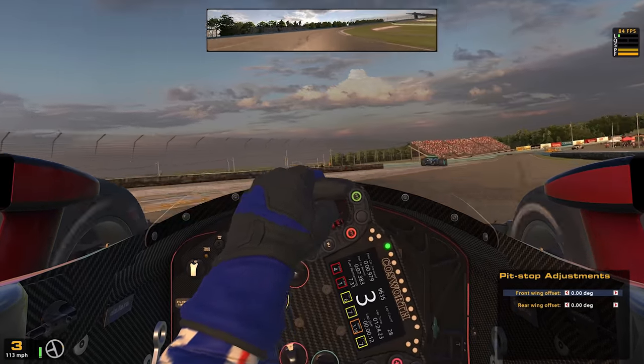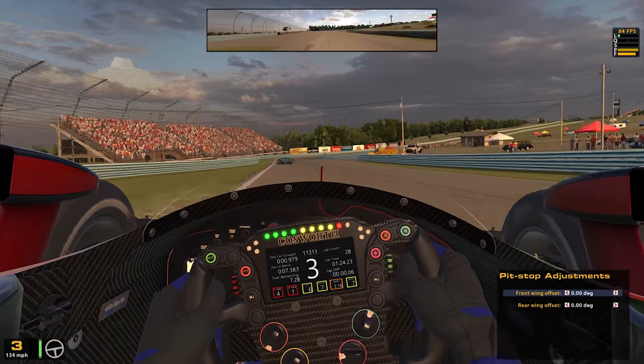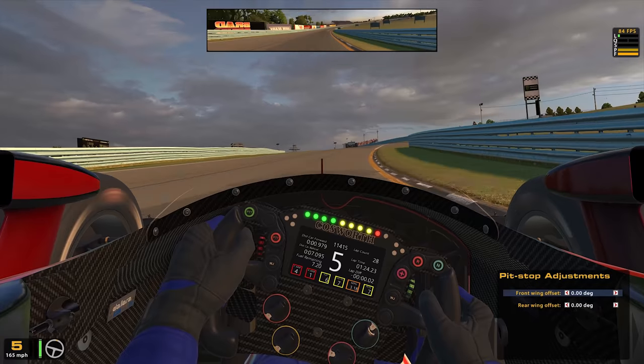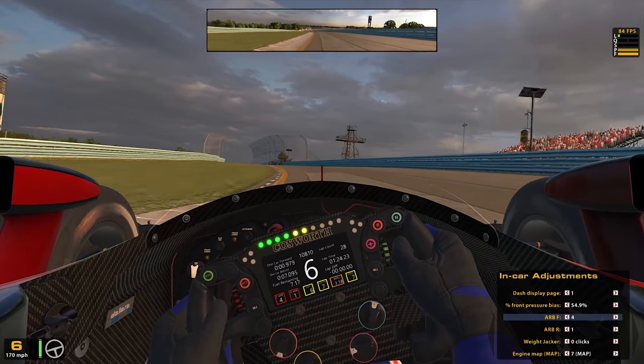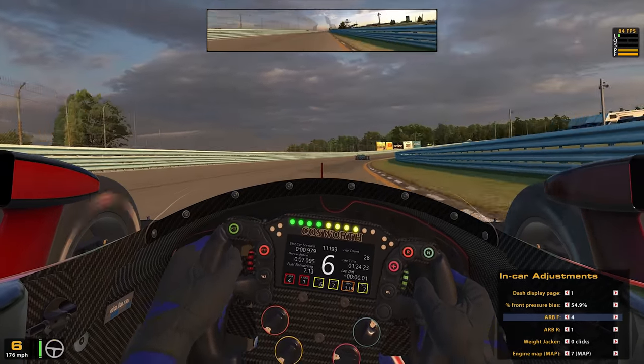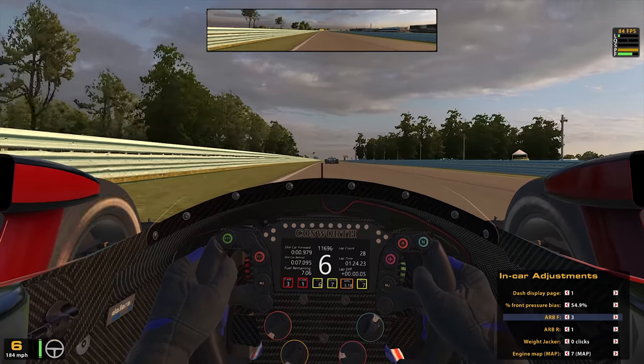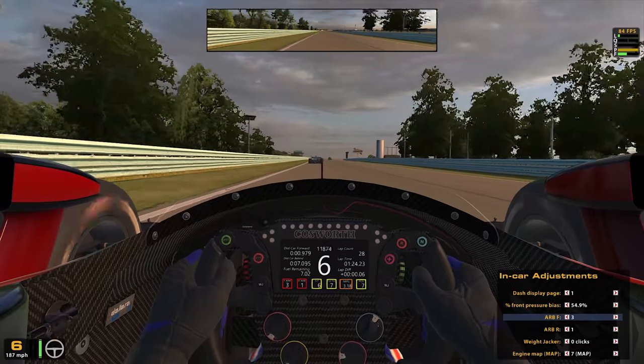What's your bars at? 1 and 4. Sorry, one on the back, 4 on the front. Take some bar out of the front so you're not having so much wheel cranked into it on exit. Alright. Just do it one corner at a time.